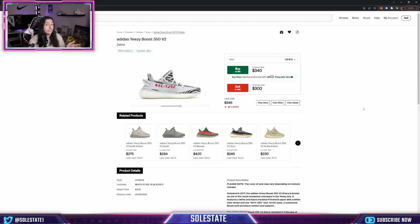But overall, guys, I think the Yeezy Zebras are a go in all sizes. If you want to prioritize sizes, I would prioritize 10 through probably 13. And then maybe 4 through 6, something like that. Those are the ranges that I'll probably be running for myself tomorrow.